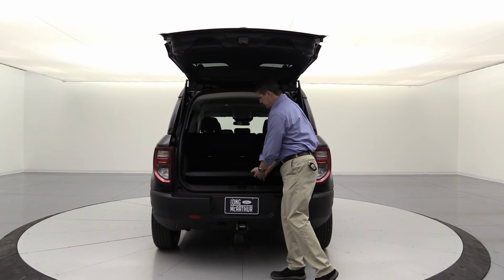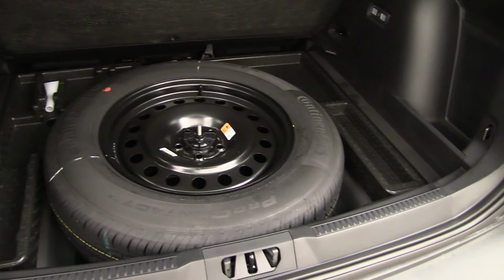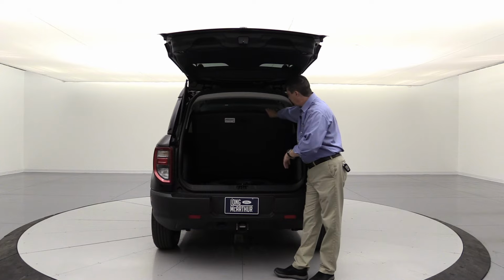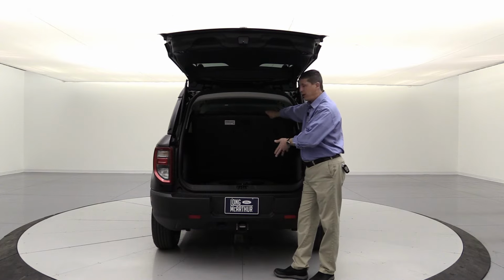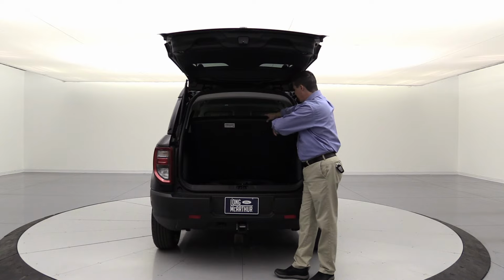You'll also notice it's lifted there. Well, that's because if you look inside, you get the full-size spare. So when you order the tow package, it comes with the full-size spare. Without the tow package, it'll be a mini spare, and you'll have more of a flat load level instead of an elevated one like you do with this particular vehicle. It has to be a little bit higher to allow for that spare tire to go in there. Your funnel is in there as well, and you do have a rear cargo management system.